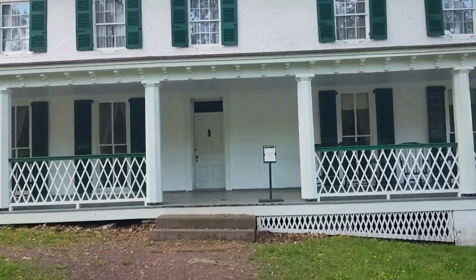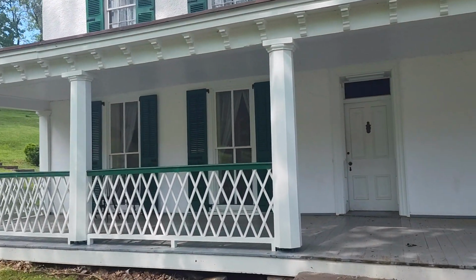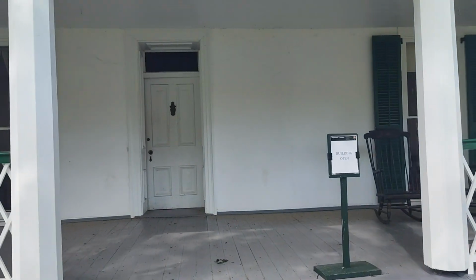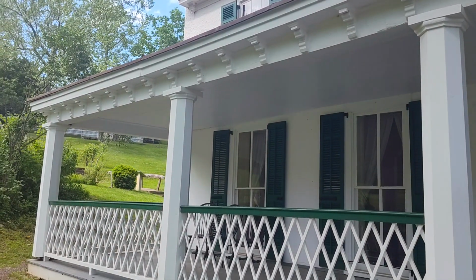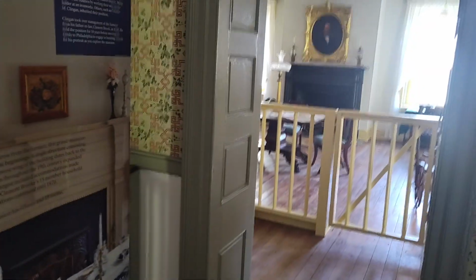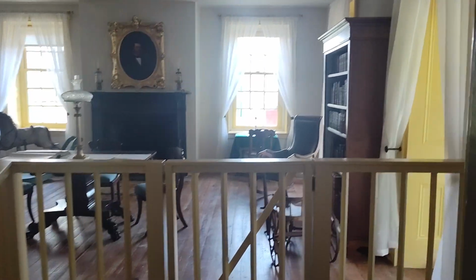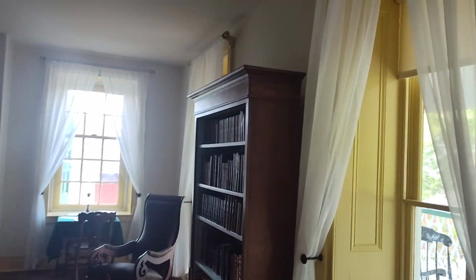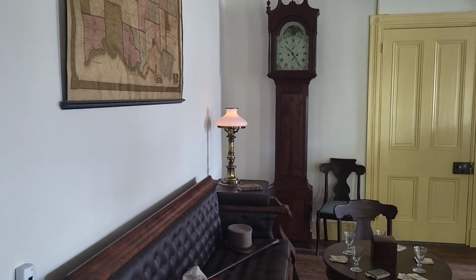And here it is, the Big House where the Iron Master and his family lived. There are rumors of some paranormal activity inside this building. Let's just hope I won't encounter any. Hello? Anybody home? That's kind of creepy.